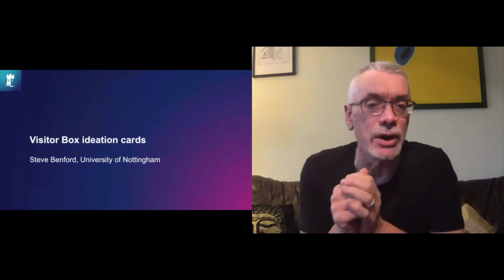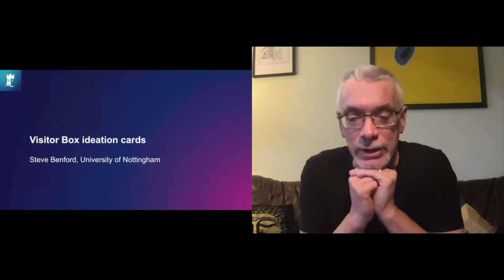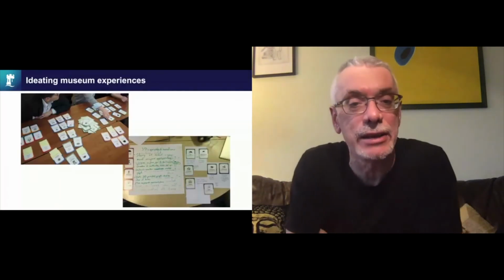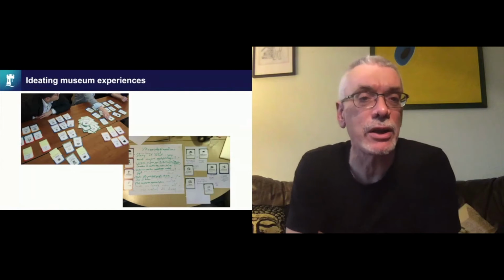And one of the main ones is to think about using ideation cards and bringing those online. I don't know if you're familiar with ideation cards as a design method. They emerged from a number of sources. Musician Brian Eno and the company IDEO were among early innovators with them, and they've since spread like wildfire.